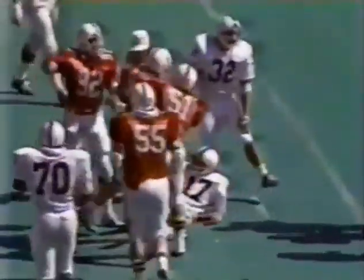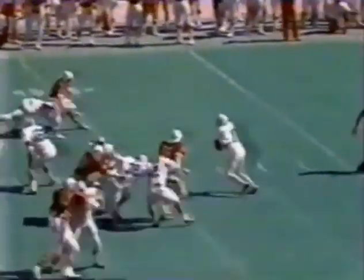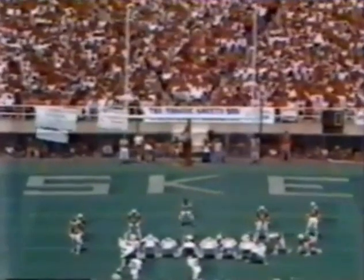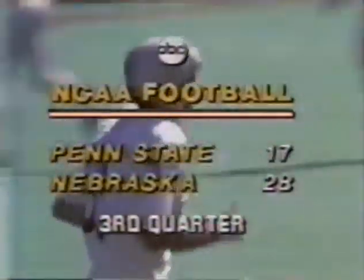Tate, down he goes at the 33-yard line. Third down, 18 from the 33. Tate, a lot of time to set up, finds Donovan at the 18-yard line, but it's not a first down. We'll set it up at the 25-yard line, so a 35-yard kick, long enough and good. So Menhart boots it through with 12:10 to go in the third quarter. It's now Nebraska 28 and Penn State 17.